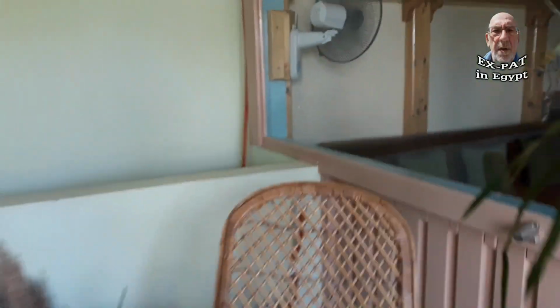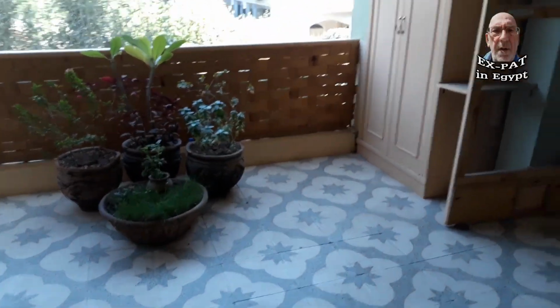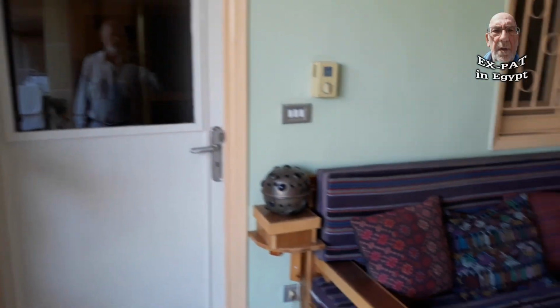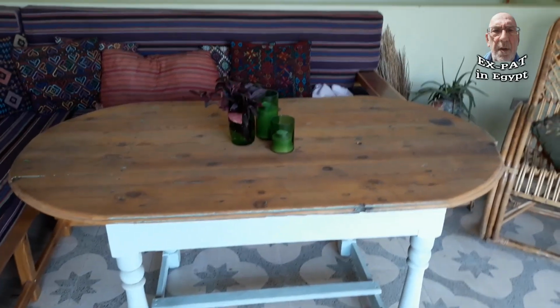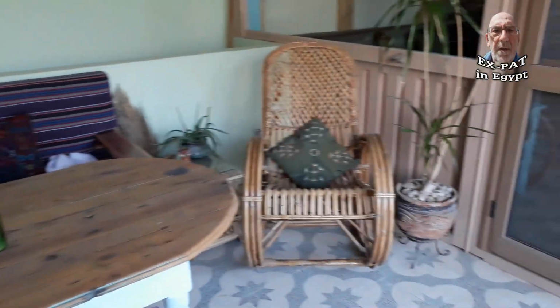So we'll go into the extension first. Just have to turn the lights on. Well, first of all, the outside bit. I made those corner units so she had somewhere to sit. That was an old table she found in a junk shop, and refurbished it.